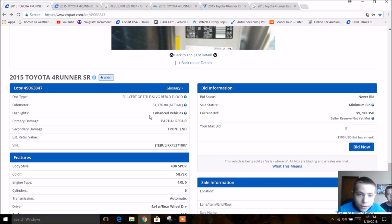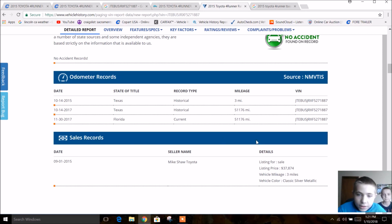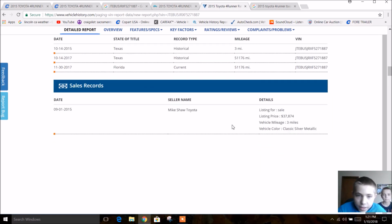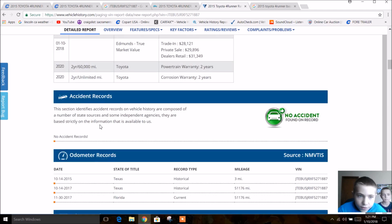And you can also check for this. If it says run and drive right here, it means it runs and drives. If it says engine start program, it means they started the car and checked that it starts, but it might not drive, which maybe means that the transmission's bad or the wheels are hit. It could mean something different depending on the situation. You can also see that it was sold for $37,874 at Mike Shaw Toyota with 3 miles on September 1st, 2015.